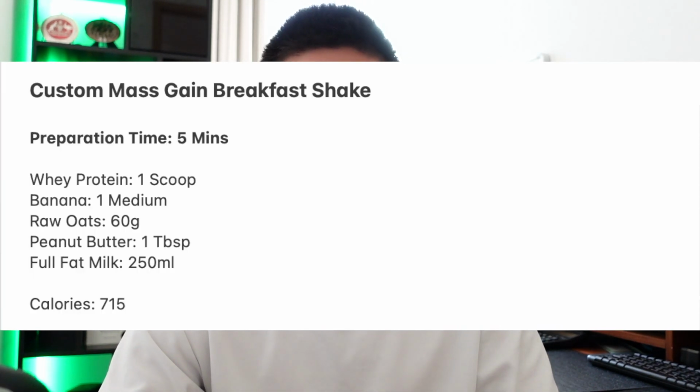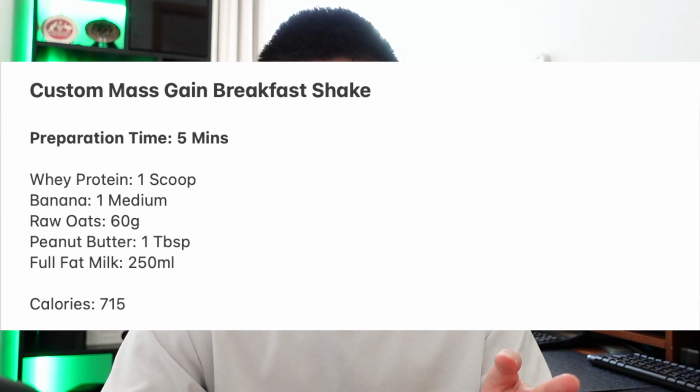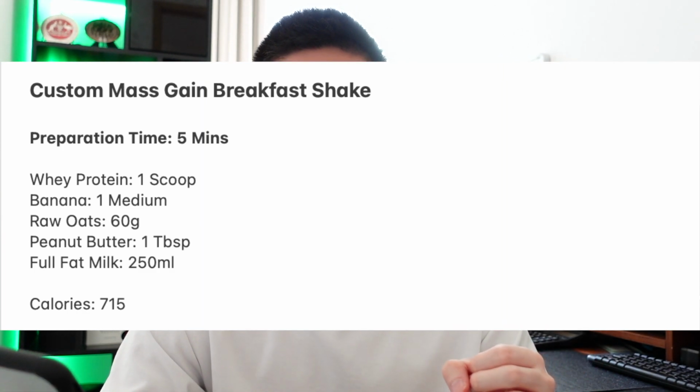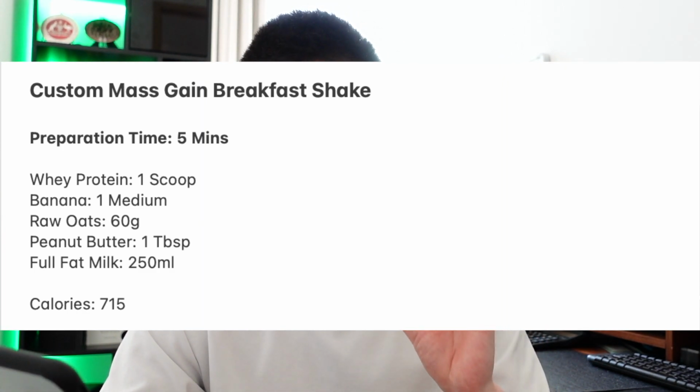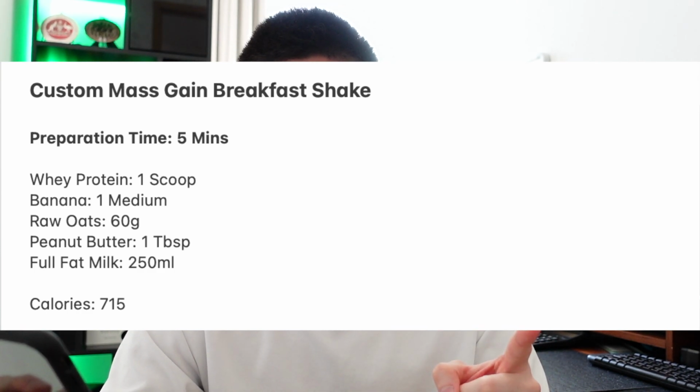But in this shake, it's gonna take you around 5 minutes to make. You're gonna need 1 scoop of whey protein, 1 medium banana, 60 grams of raw oats, 1 tablespoon of peanut butter, and 250 mils of full fat milk. Calories in this shake comes to 715 calories in 1 serving, okay?